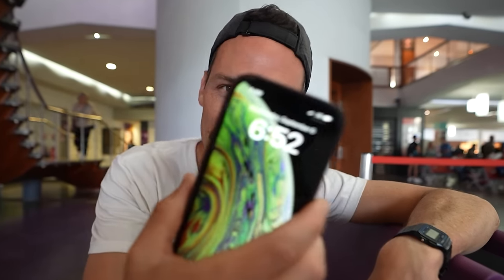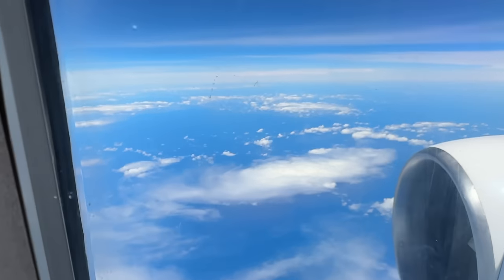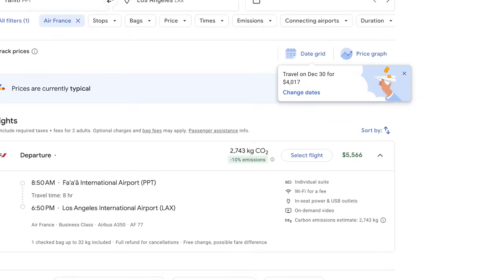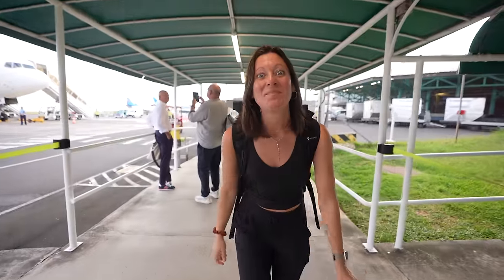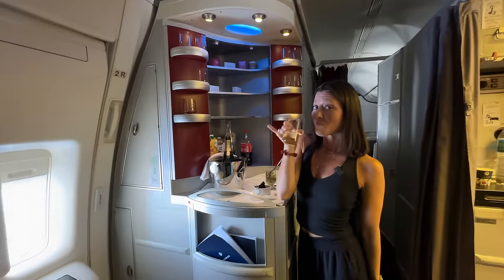Good morning. It is still very early. We are at the airport and we are about to spend the next 8 hours flying Air France business class between Papeete, Tahiti, and Los Angeles. These flights should have cost over $5,000, but thanks to miles and points, they only cost $270 in taxes and fees. I love getting to board big planes from the ground. In this video, we'll be explaining how you can also use miles and points to book this flight for super cheap, and we'll give you a full review of our first ever Air France business class flight.